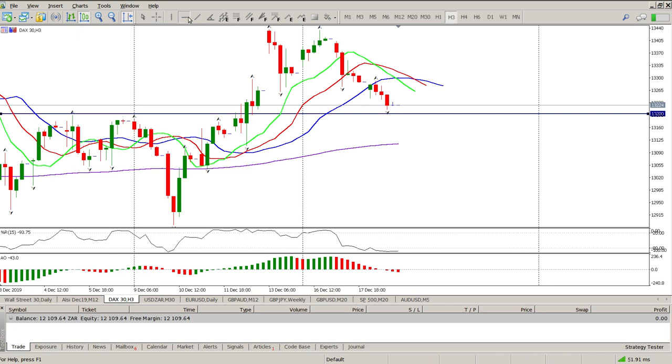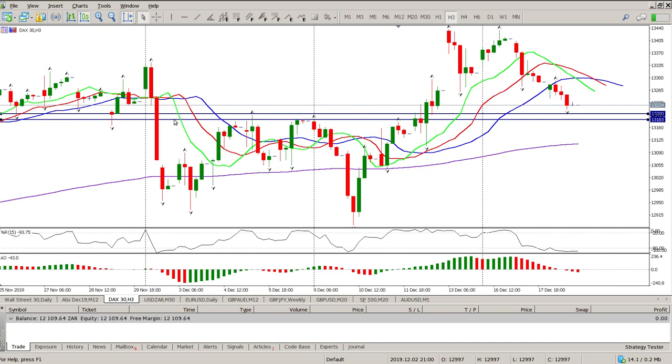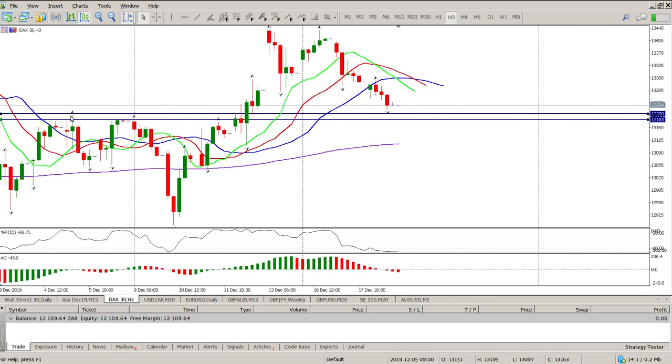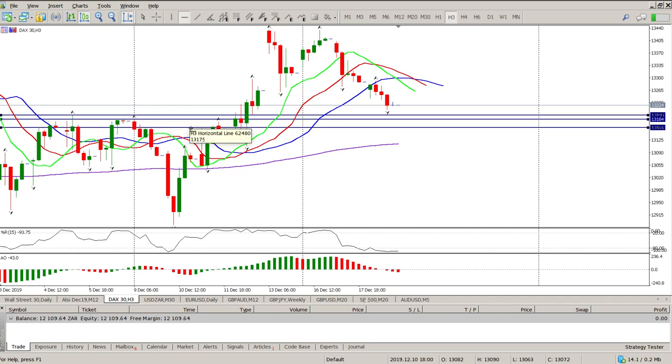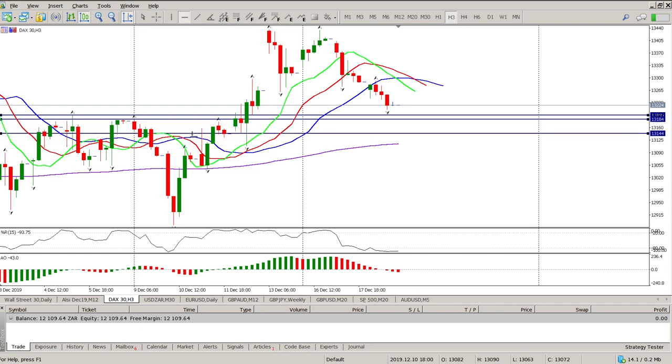Now, there's a couple of things that I know a lot of you are going to be asking right now. Those are my two levels. I've got that fractal there. Let me just tidy that up. And then I have this fractal here, and then I have a third one as well, which is also important. But I think what's more important is this gap.